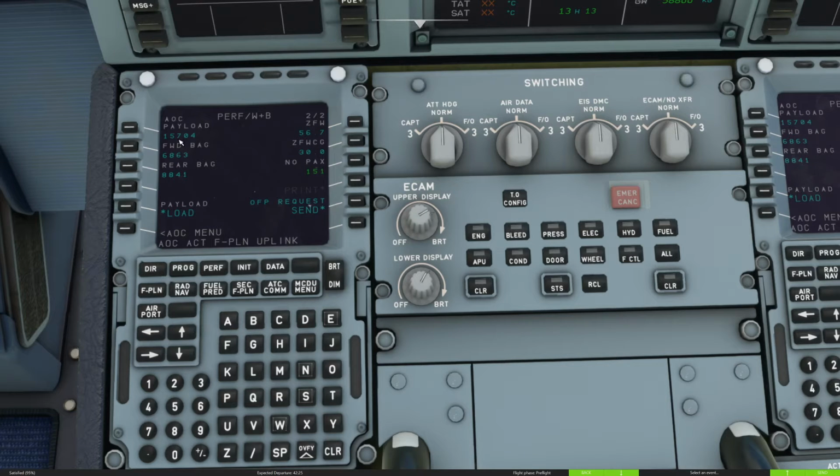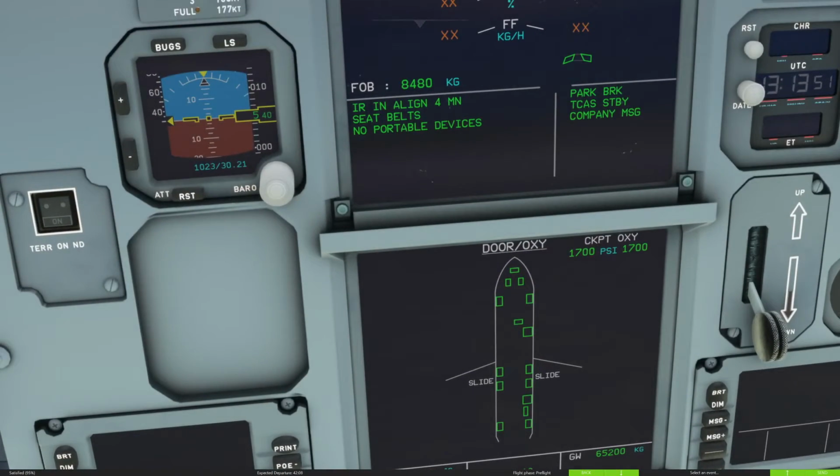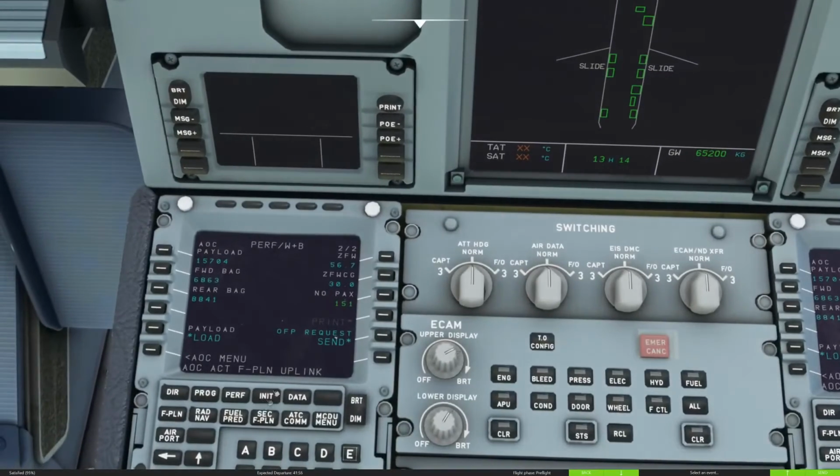And payload 15475, that's fine. We'll load the payload. It's not 151 passengers, it's 24. And that is all good. So our fuel is almost right where we want it. And our weight 65200, yep, is perfect.